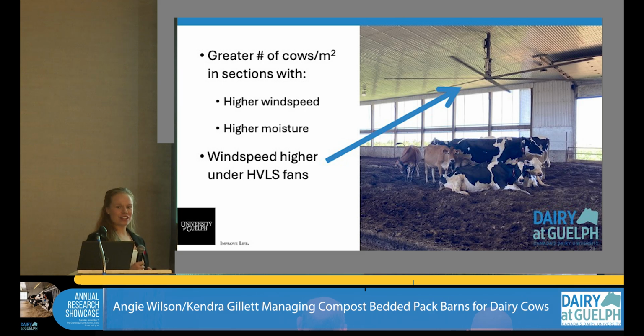We found that a greater number of cows per meter squared was associated with sections that had higher wind speeds and higher moistures. And sections that were located directly under HVLS fans had significantly higher wind speeds than all other locations, including those next to side curtains.